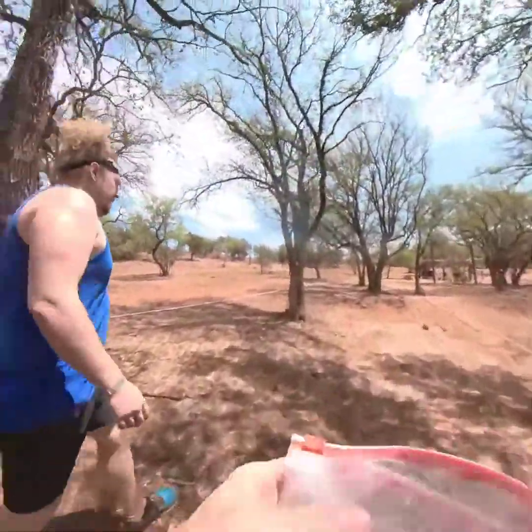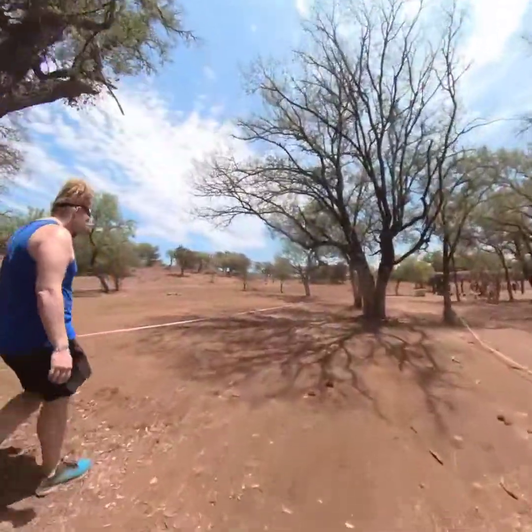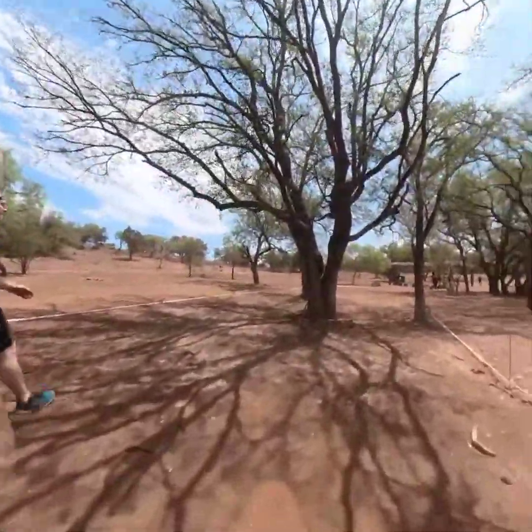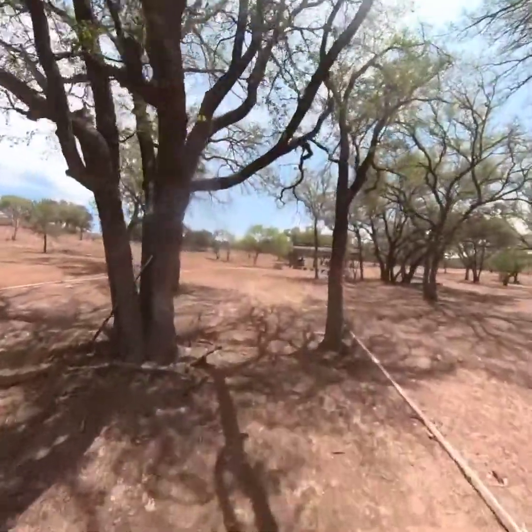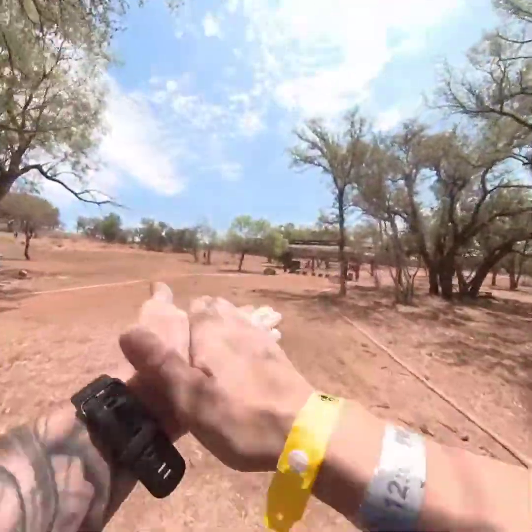So throughout the course there'll be several grip related obstacles, and I've learned with experience to bring a chalk ball in a plastic bag in case there's any water crossings to keep it dry.